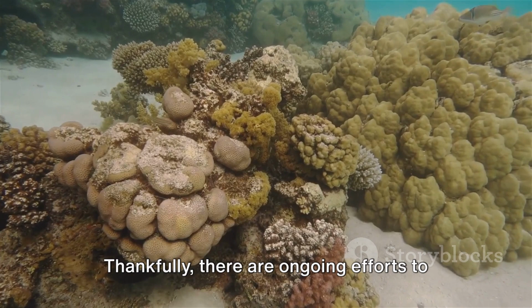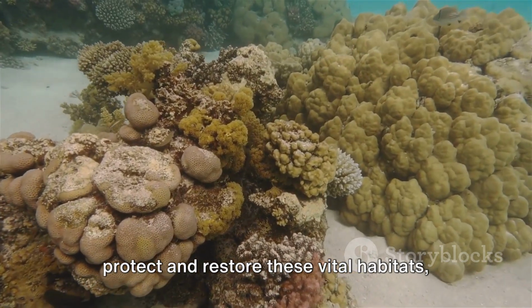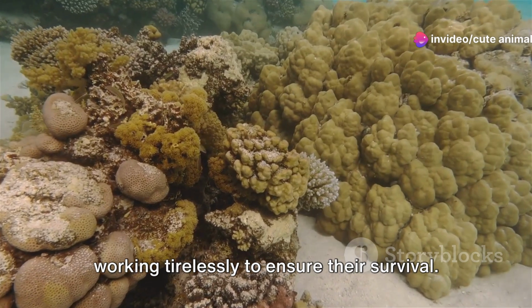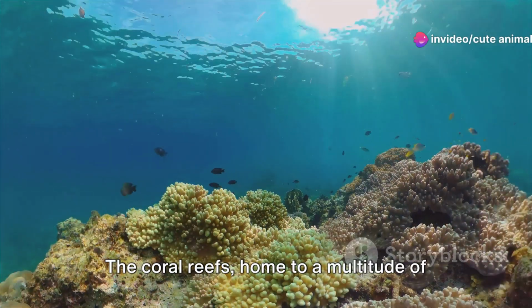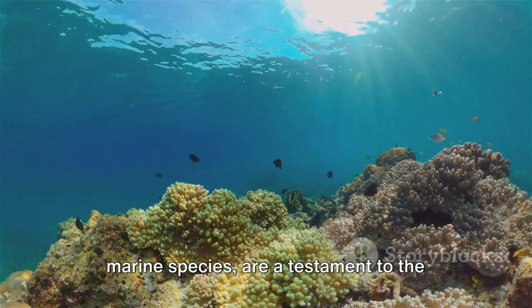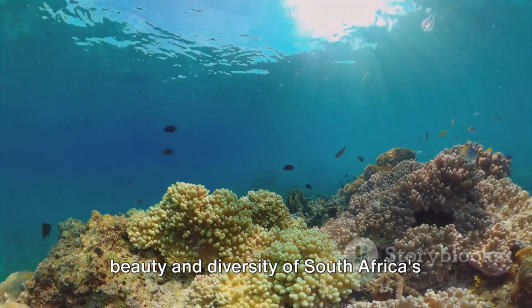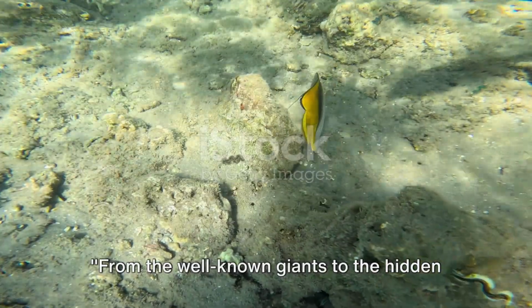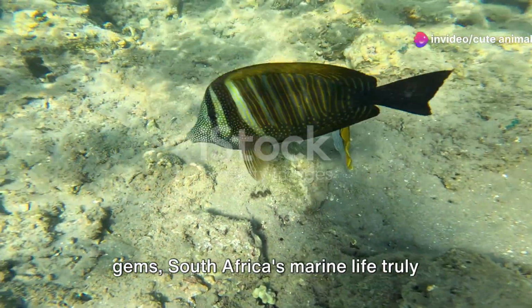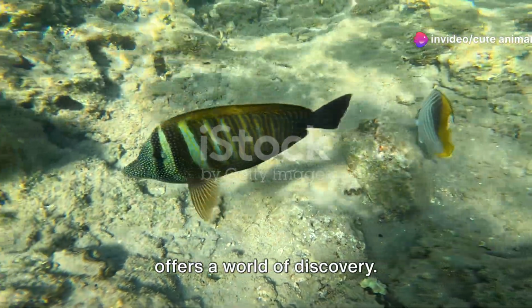Thankfully, there are ongoing efforts to protect and restore these vital habitats, with numerous conservation programs working tirelessly to ensure their survival. The coral reefs, home to a multitude of marine species, are a testament to the beauty and diversity of South Africa's underwater world. From the well-known giants to the hidden gems, South Africa's marine life truly offers a world of discovery.